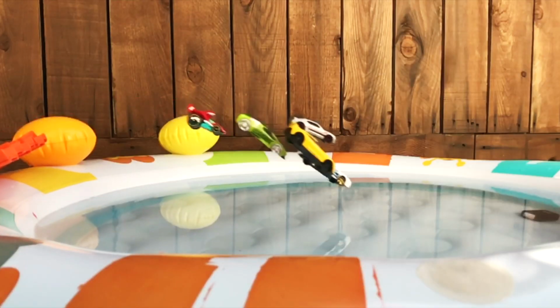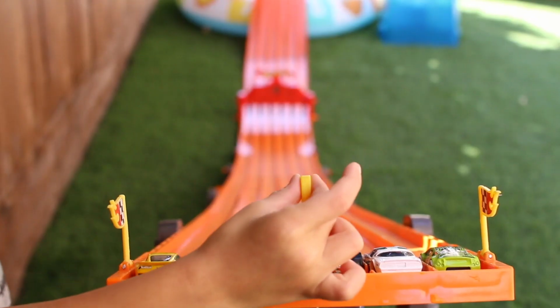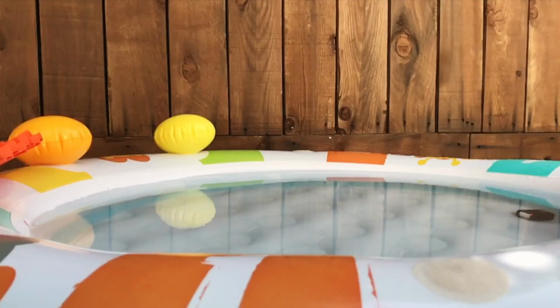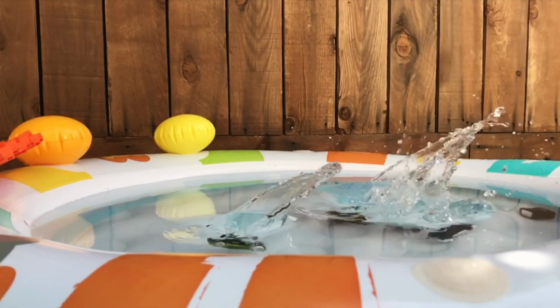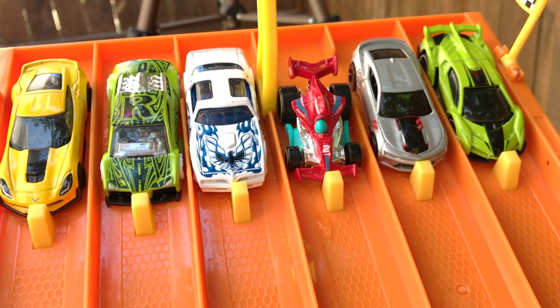The Firebird easily takes round 1. Man, the Camaro's flying underwater. If only he had brought that speed on the track. Launch. Again, the Firebird making it look easy, far outdistancing the competition. Flying like a bird right there. And the 77 Firebird wins it for Sawyer's team and advances to the finals.